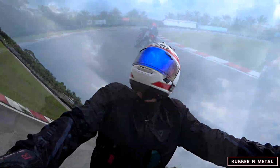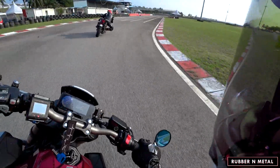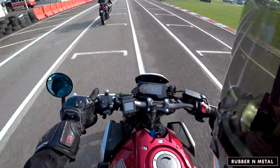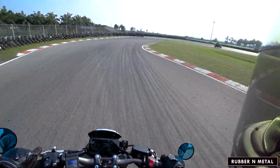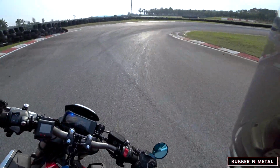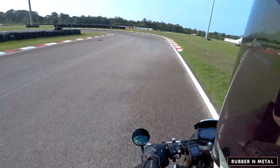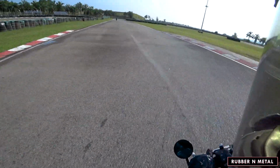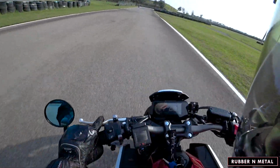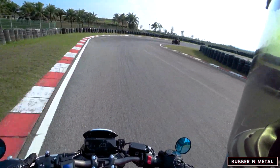Under hard braking, it actually gave a lot of confidence because it gripped very, very well, and it was consistent and it was linear. It was very easy to chuck the bike from left to right during the turns in the track where there were consecutive left and right turns, especially being a tight technical track.